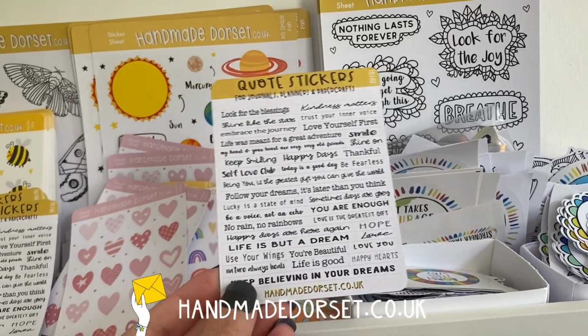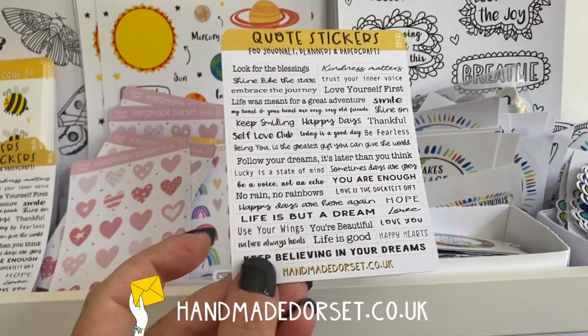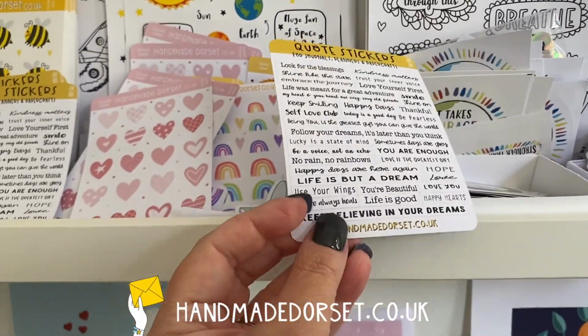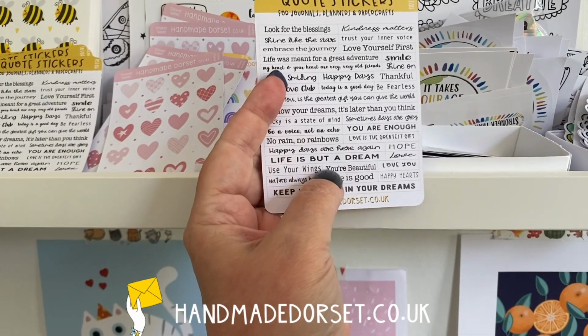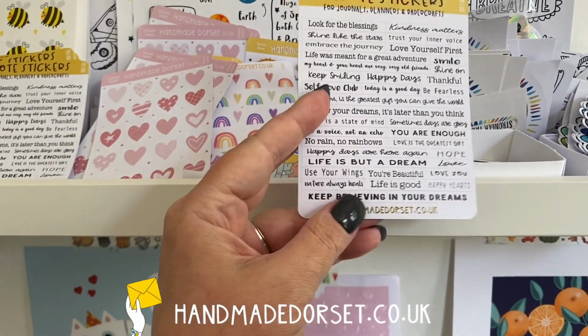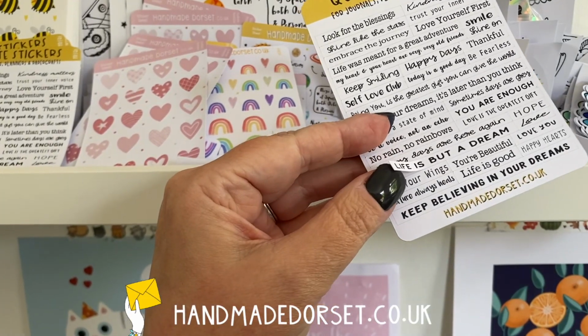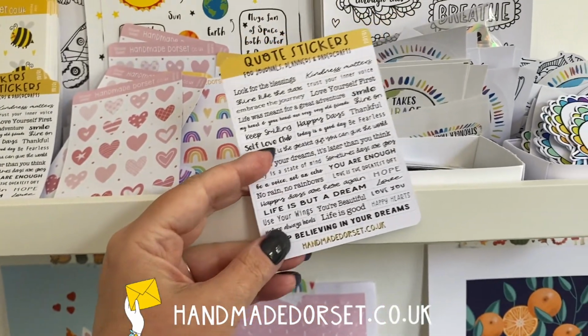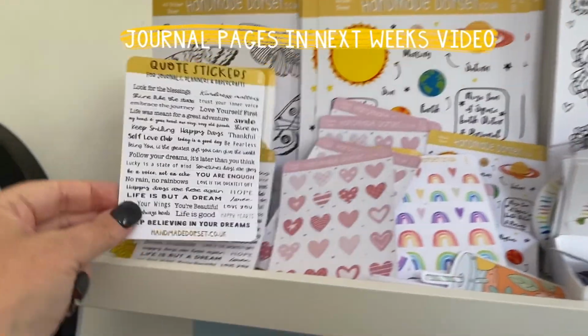I just don't know. Here I'm introducing the newest baby to the sticker collection. Little tiny quote stickers. I'm so pleased with how they worked out. I know it sounds daft, but I couldn't work out how to do it so that there were lines in between each of them without making them separate boxes, but I got there in the end. They just pop out, and they're going to be perfect for doing little journal pages, which I hope to do later, and hopefully I'll pop some of those in the video too.